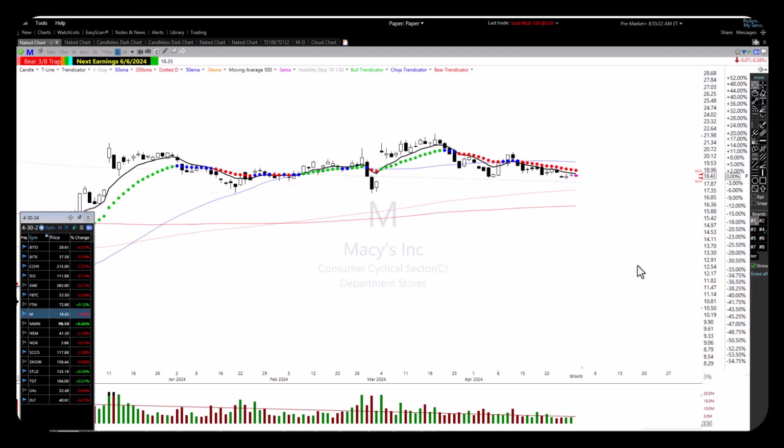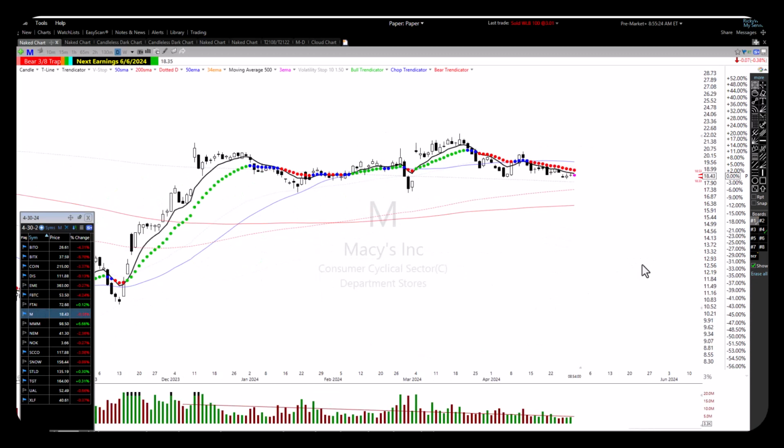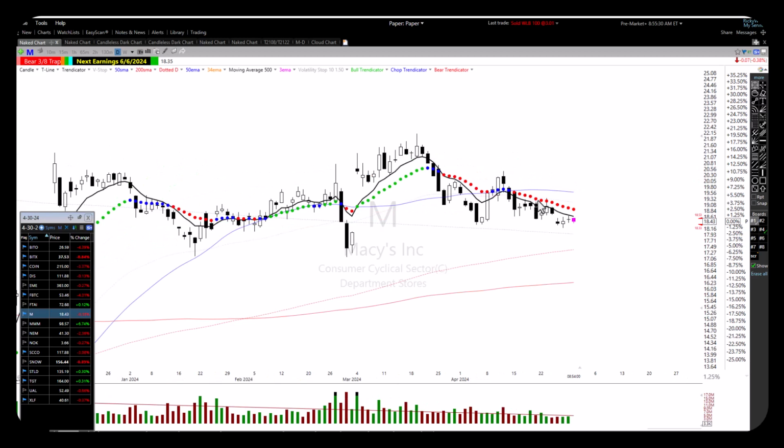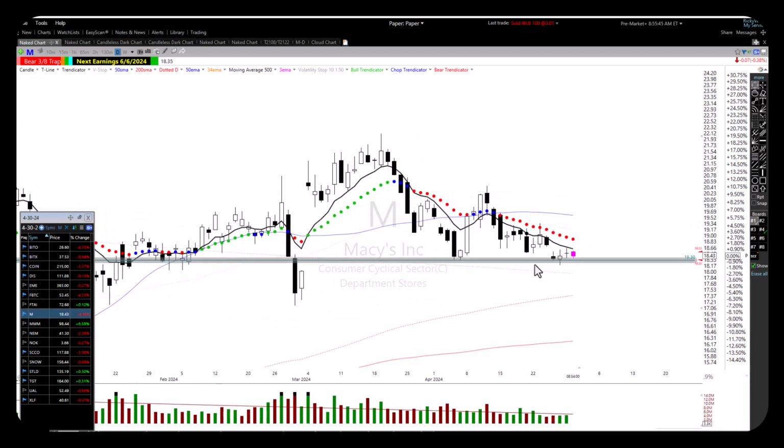Macy's. Take a look at Macy's. Macy's is still short. You can see here, failing the 50. Trend indicator is red. Price action, T-line, all pointing to the downside. No bull action in here. I suppose we could draw a line right here, and we could say, oh, support, or oh, double bottom. The thing of it is that really doesn't mean anything unless there's price.